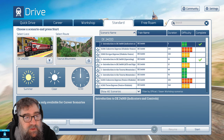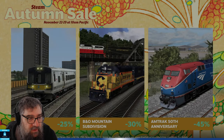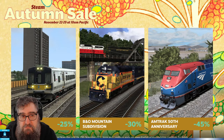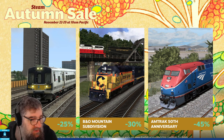The locomotive on this thing's a bit interesting, the DE24000. It comes in two liveries, the DE24000 and the DE24000 Dark. I have to say I can't really tell the difference, but anyway, that's okay. Let's just jump into this one. It's an interesting loco. A lot of the stuff that would normally be done by some kind of automation isn't. You have to do it yourself. That's okay. It's not particularly rail driver friendly, although the brakes work. So the reverse is a bit weird.